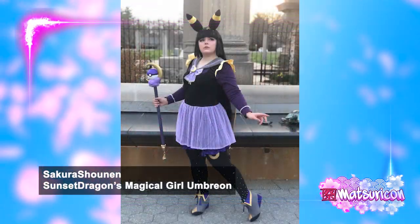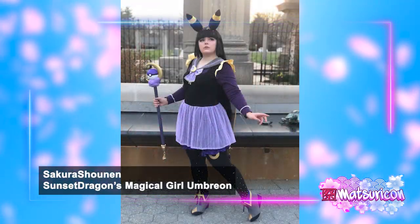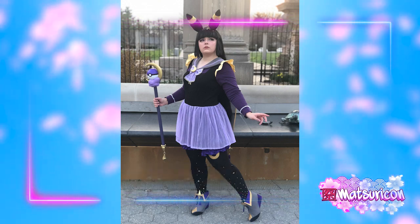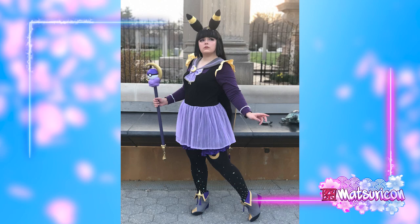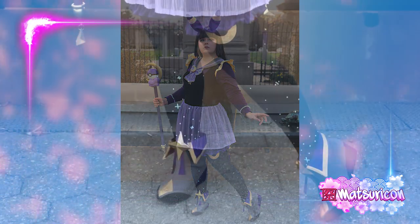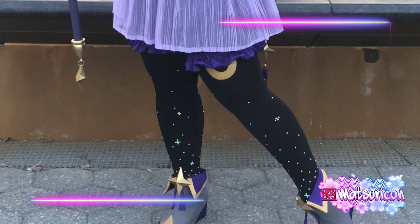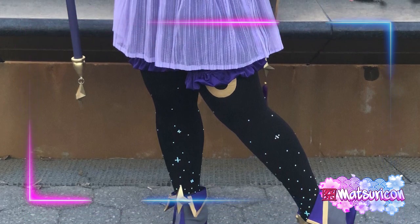So next up we have our Masters division. And first up we have Sakura Shounen as SunsetDragon's magical girl Umbreon design from Pokemon. They look so cute. I know. So stinking cute. And it's clean.